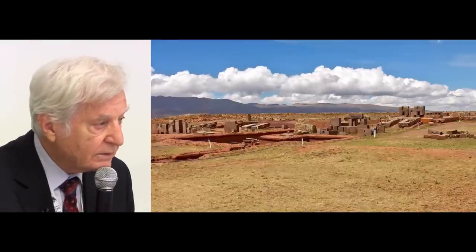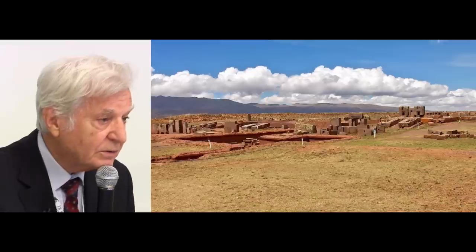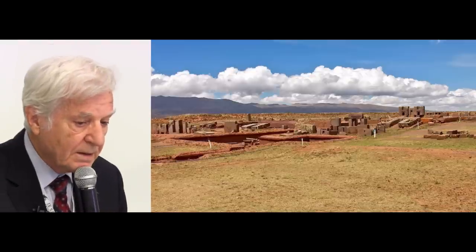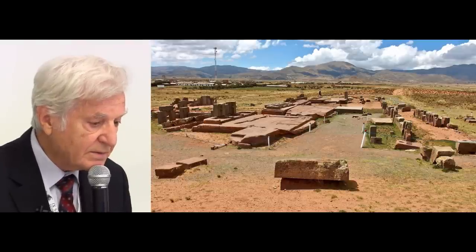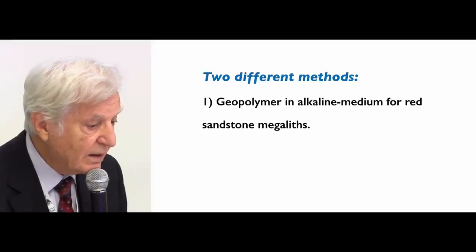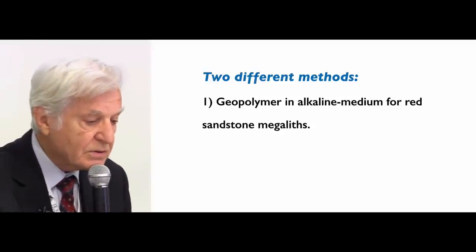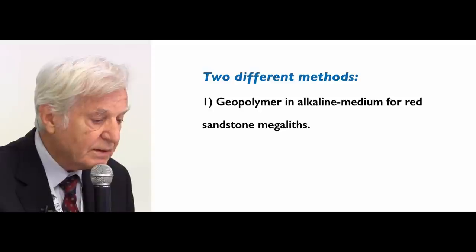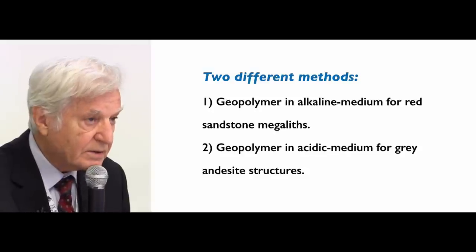When we enter the site, this is what we see. We see no buildings, everything has fallen apart, and there are many remains of stone on the ground. And from above, we see the big megaliths, and we discover that we will have on this site, because of our study, the presence of two geopolymer methods: geopolymer in alkaline medium for red sandstone megaliths, and geopolymer in acidic medium for gray andesite structures.